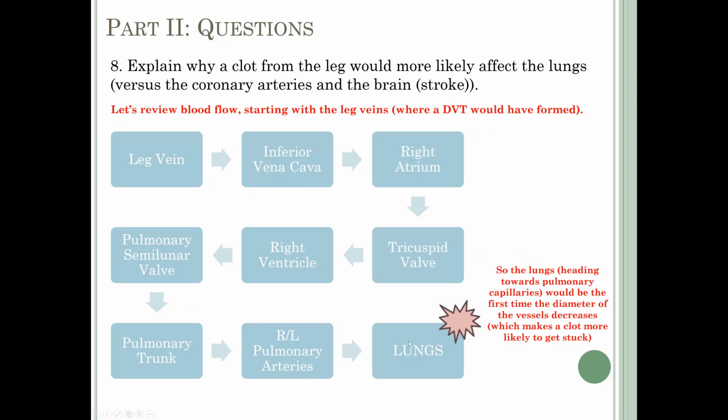So the lungs, as we head toward the pulmonary capillaries, would be the first time the diameter of the vessels decreases, which makes a clot more likely to get stuck. So as the clot came loose in a vein, remember that as veins head back toward the heart, they increase in diameter. So the clot's not likely to get stuck in any of these veins because each vein is larger than the vein before it. And then the heart has very large chambers, so it's not likely to get stuck in the heart either.